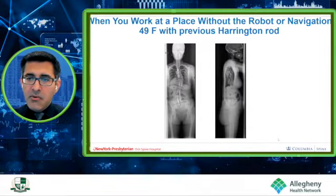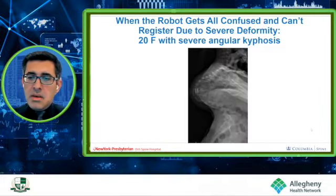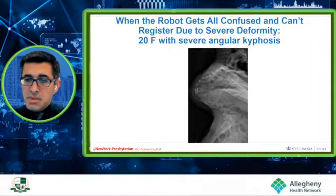A patient with a previous Paddington rod. We did freehand screw placement again. Everything went well, no problem. And this is an extreme case, an experience of an extreme deformity, where even if you have access to all these major assistive technologies, sometimes they don't work because of the severe deformity, because of severe rotation. And so in this case, I actually started off with using the robot, but the robot wasn't able to really segment the different vertebrae properly. And so we had to resort to using freehand.